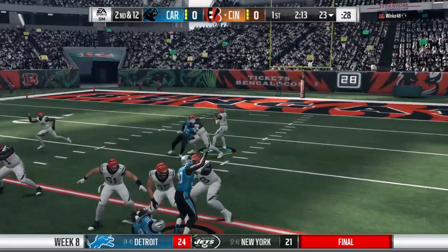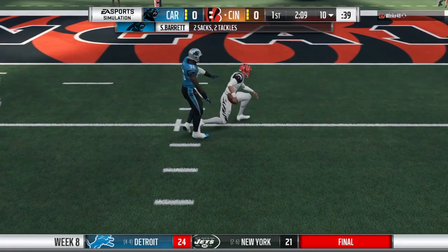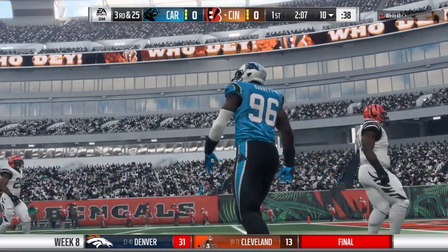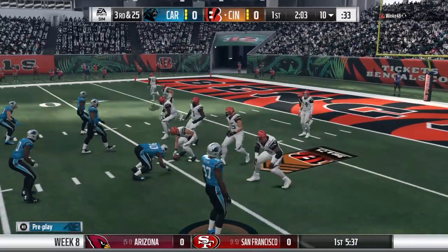Second down, Dalton. And a big loss here as he's taken down. Shaquille Barrett in there to pick up his 2nd sack now of the afternoon. So the sack, and now it's 3rd and long for Dalton and the Bengals.